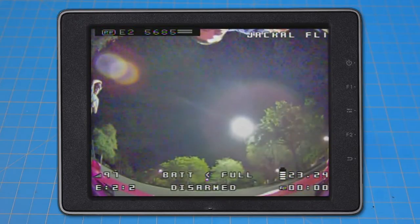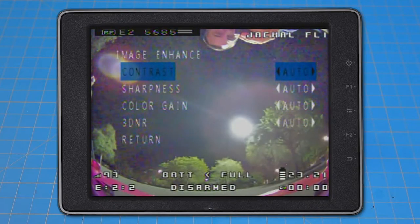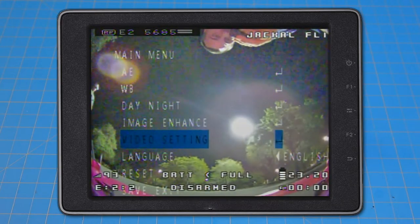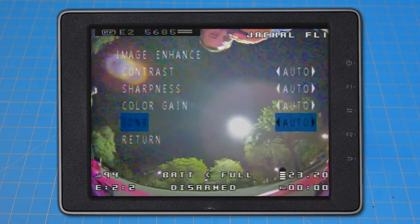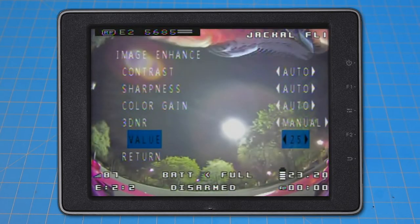Here we go in the menus. I don't like the menu system here, and there's a lot of options, but either they seem to do nothing or they seem to just make the picture quality worse. So here I am like an idiot messing around with the noise reduction. You can see when I turn it to manual, the graininess goes away. So that's good. The problem is you can't actually fly with this setting, as I'm going to find out here in a second. There's all this smearing that goes on.